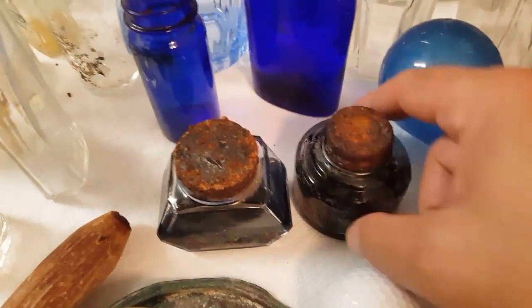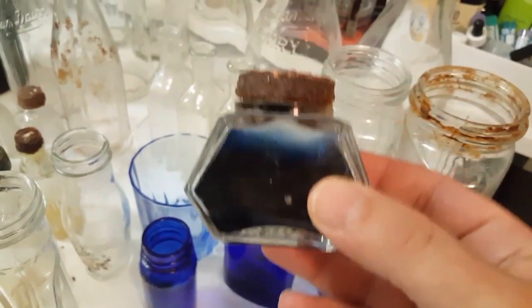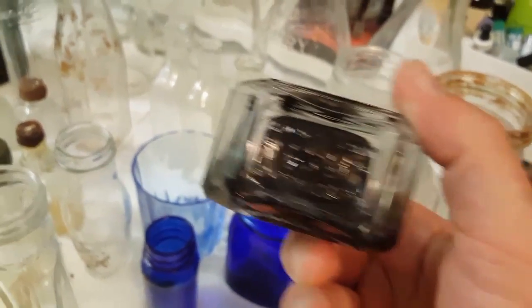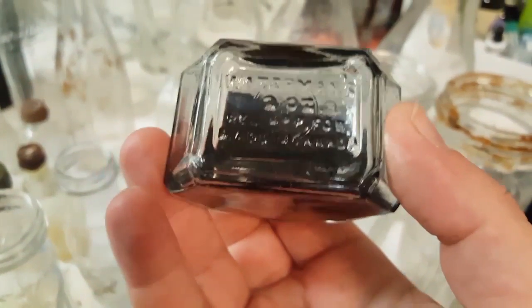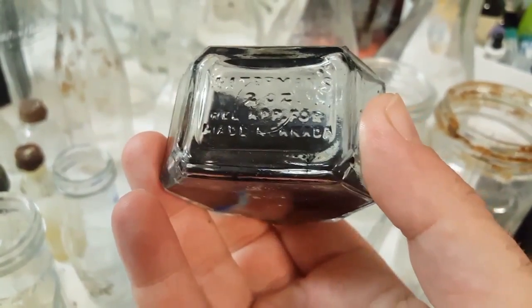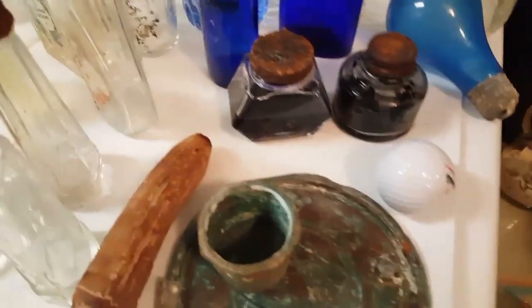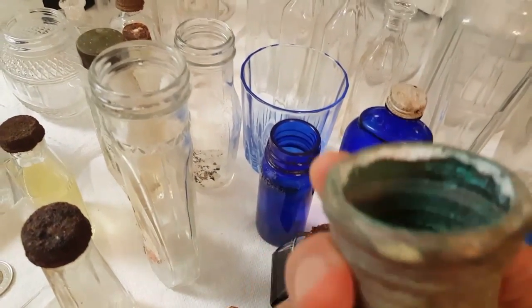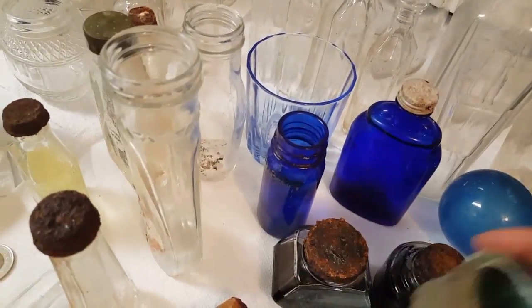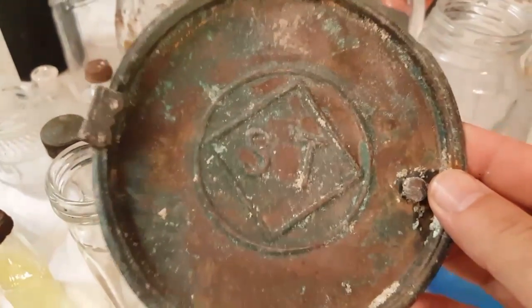Couple more ink bottles with lids as well, and this one has a nice blue colored ink still inside. I think it says Waterman's. Yes, Waterman's. 2 ounces Waterman's, made in Canada. A couple other pieces. This is what looks to me like a part of an old flashlight. Let's put it here. Some kind of a lid that says ST.